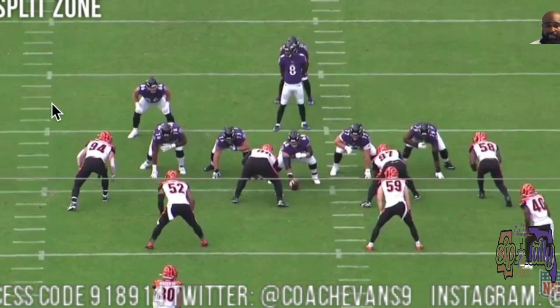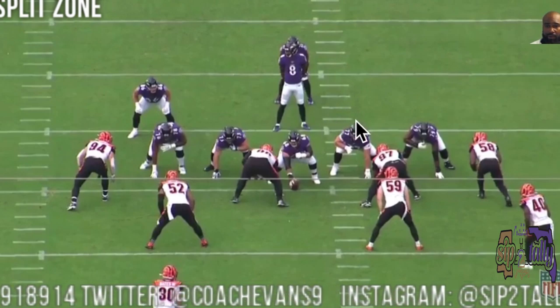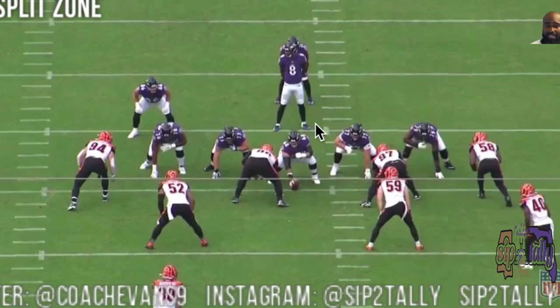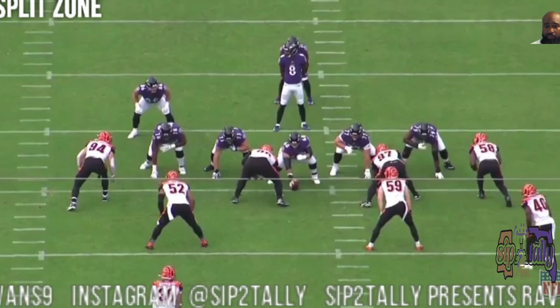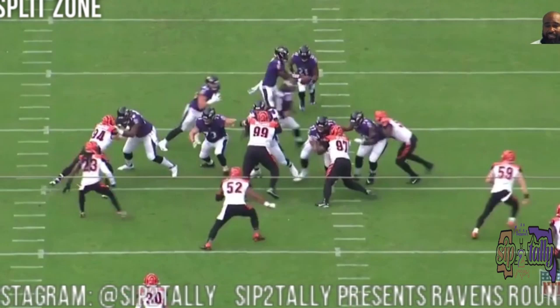They're going to send Willie Snead in motion. And once Snead gets maybe right in here and Lamar right past the center, he's going to snap the ball. And this dude's going to squeeze so tight trying to cut off the inside run that Lamar's going to end up with two blockers when he pulls the ball. So let's watch it. I got a tight squeeze.